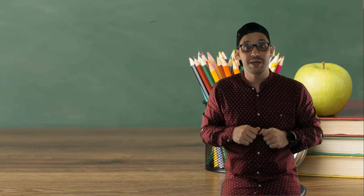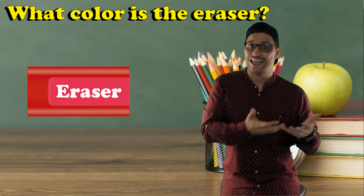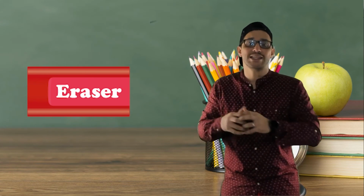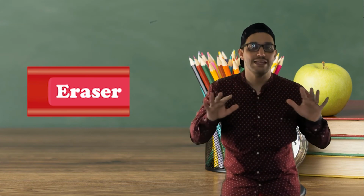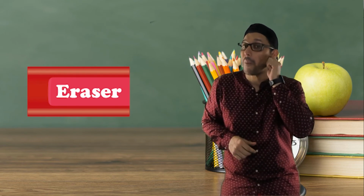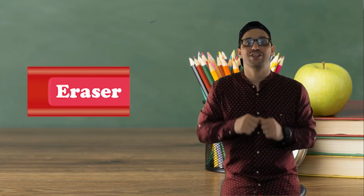Now, tell me the color. What color is the eraser? Is it blue? Is it red? Or is it pink? Easy. Try it. Right. It's a red eraser.